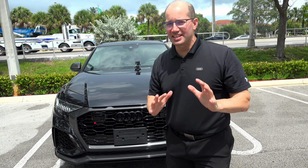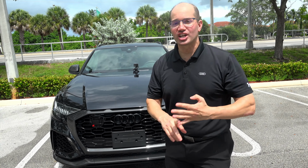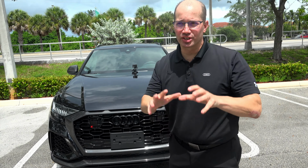The handling's off the chain, the technology's off the chain, the safety's off the chain, the all-wheel drive is off the chain, the look is off the chain. Everything is on point. There are no major weaknesses with this vehicle. It checks all the boxes.